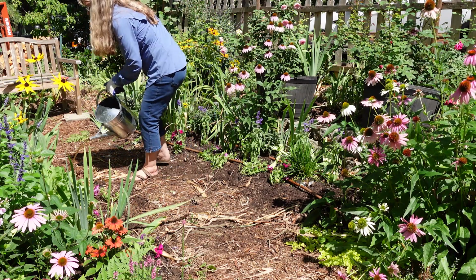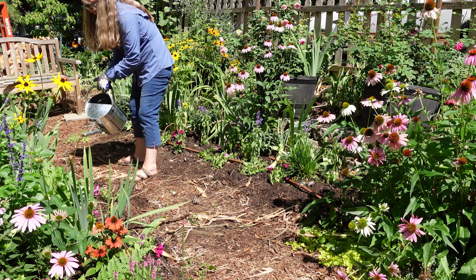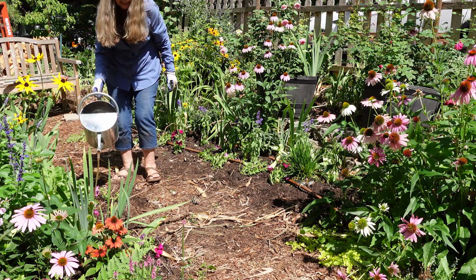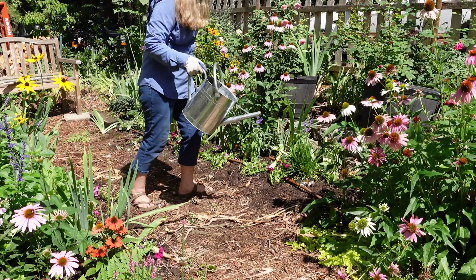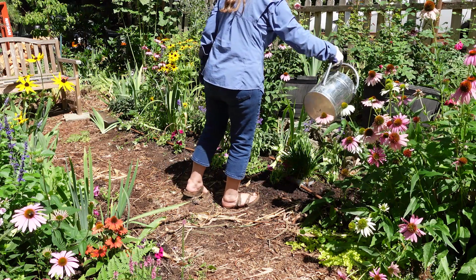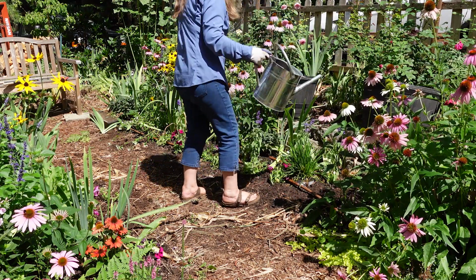A lot of times I'll soak them before the little transplants, before I plant them, but sometimes I don't want to take that time. I just want to get the job done. So, all the other plants will enjoy that too.